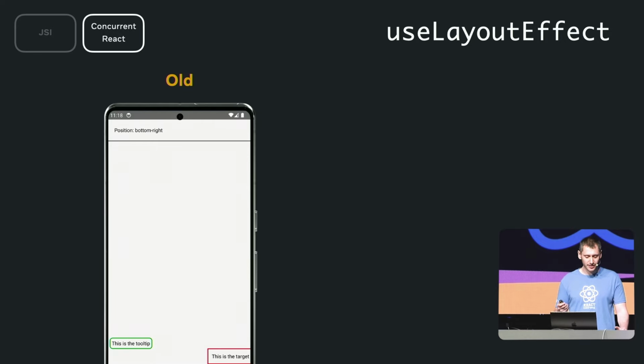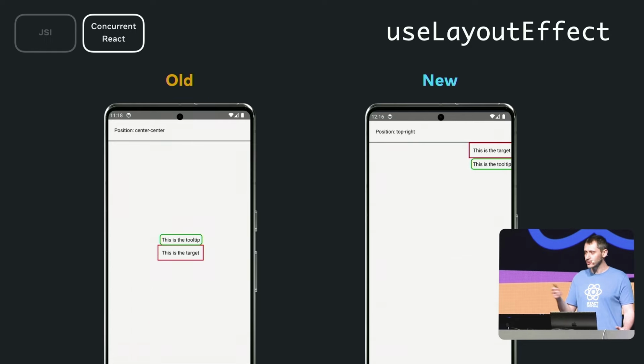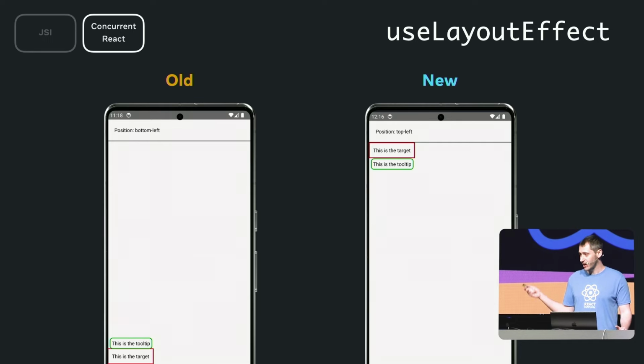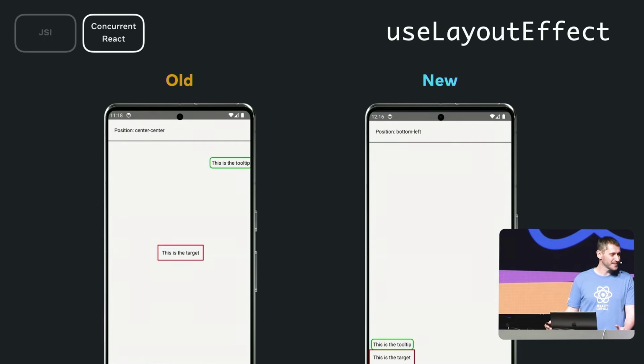With the new architecture and concurrent React APIs, we can use layout effect and get all this information right before the rendering phase, so we can render everything at the same time, and the result is much better and what probably you were expecting.